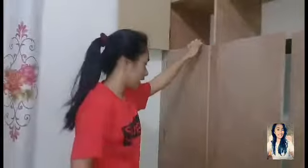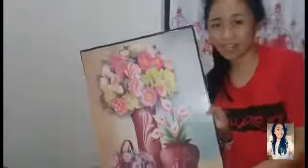So empty pa talaga, as in lahat empty pa. Oh my god. By the way, just don't mind the other background sound, kasi sinala yun. So yes, meron din dito hindi pa nakalagay na portrait. It's a flower, so as you can see, so beautiful, right? And ang dami pa. May nakakalat pa dito na yung sapatos. So, let's go to the other room.